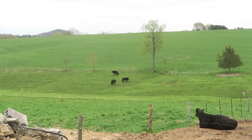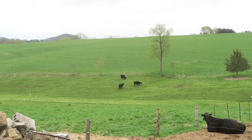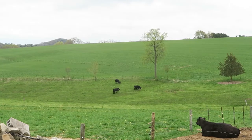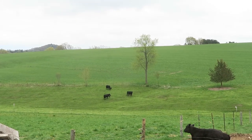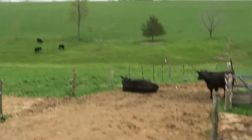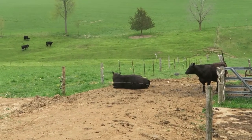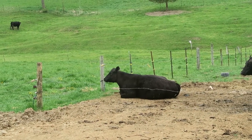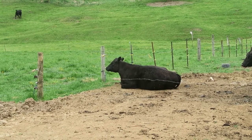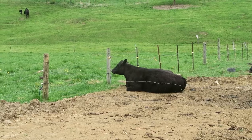Looks like all three new moms and new calves are hanging out on the south side of the pasture today. Very, very cute. This mama is still here. She was here this morning. Now I'm getting worried about her. I want to see her get up. Take a look at her backside.